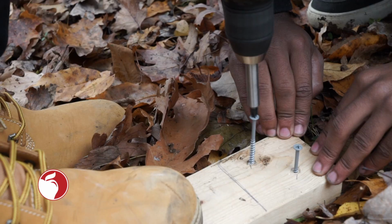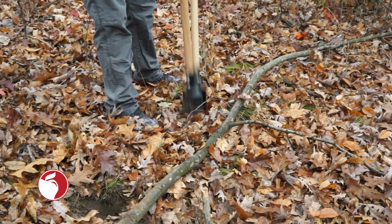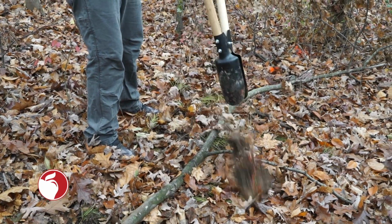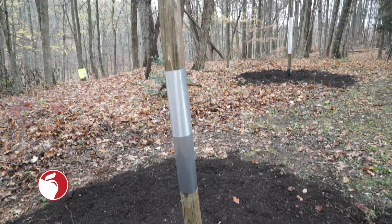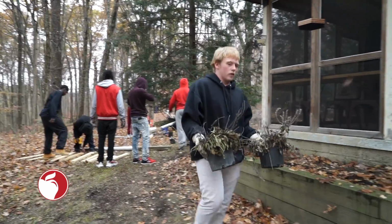The next piece was to actually get them out to the facility so it became more real for them. It's not a textbook project. They actually had their hands on it. They had to come out and really process what the environment is here, what birds they're going to want to bring in, and just really begin doing a real action research project.